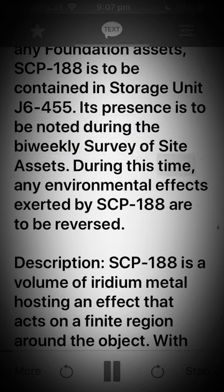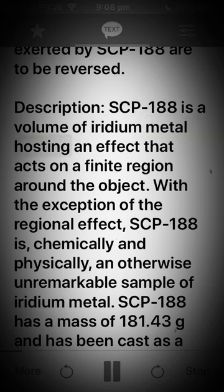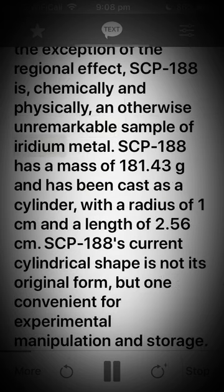During this time, any environmental effects exerted by SCP-188 are to be reversed. Description: SCP-188 is a volume of iridium metal hosting an effect that acts on a finite region around the object. With the exception of the regional effect, SCP-188 is, chemically and physically, an otherwise unremarkable sample of iridium metal.